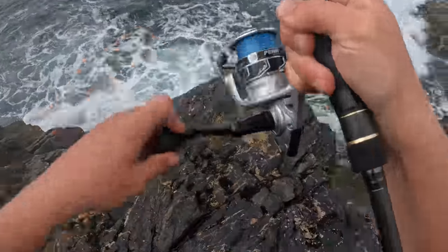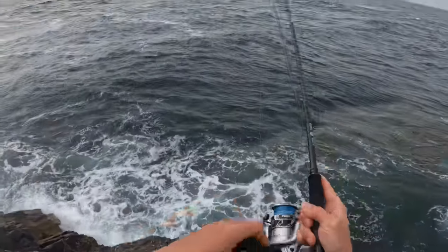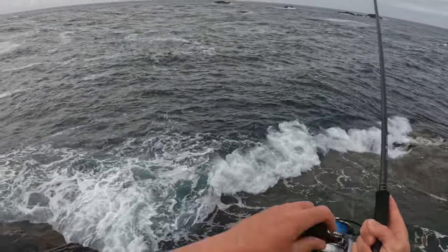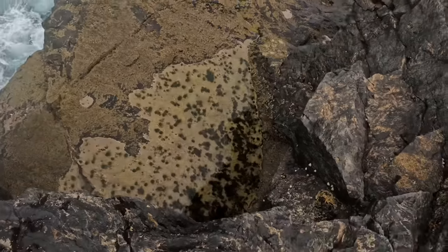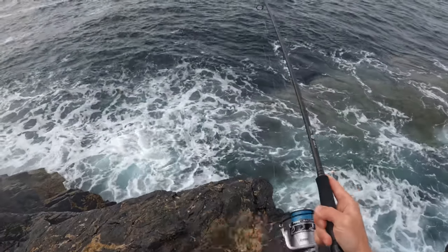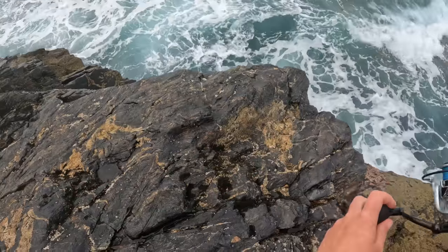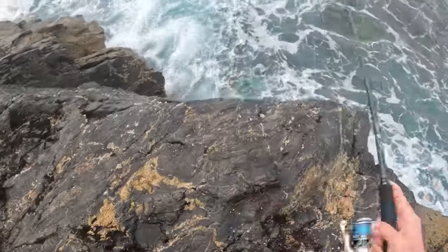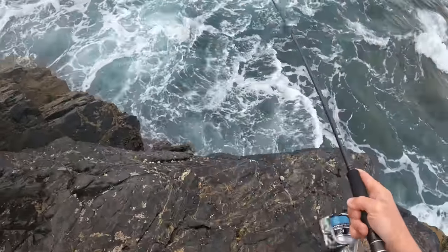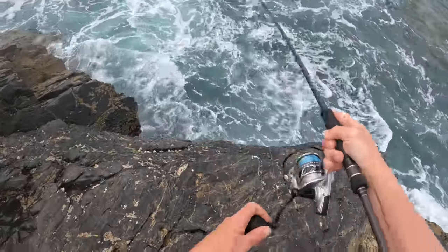I've missed catching them. There you go, fish on. Fish on, guys. That's an alright fish, actually. Right in the flow there. Feels bassy with the head shakes. I'm going to try and guide him into this little bit of rock just in front of me here. I might be able to hand line him up. Yeah, he's not too big. I can do that all on the rod, actually.